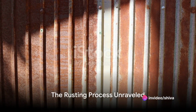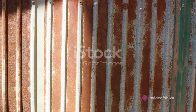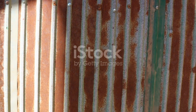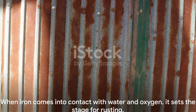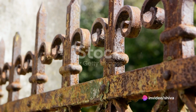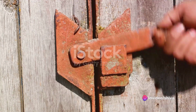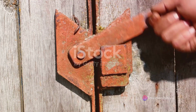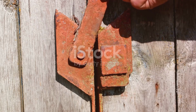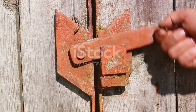Picture an old iron gate, its once shiny surface now a patchwork of reddish-brown. This transformation is the result of a process known as rusting. Now let's unravel this process, shall we? When iron comes into contact with water and oxygen, it sets the stage for rusting. The water, being a good conductor of ions, facilitates the flow of electrons from the iron to the oxygen. This transfer of electrons is what we call oxidation.